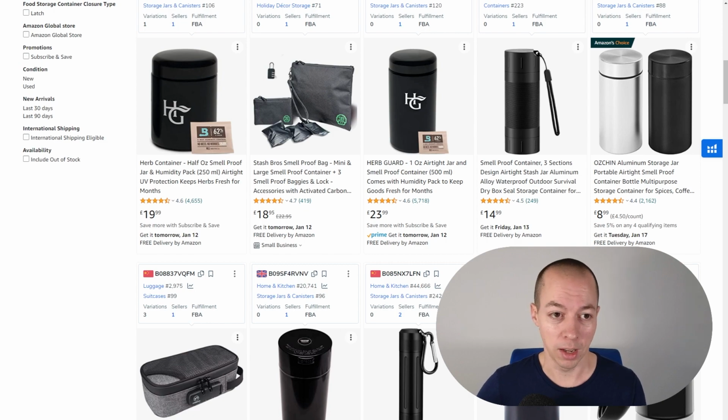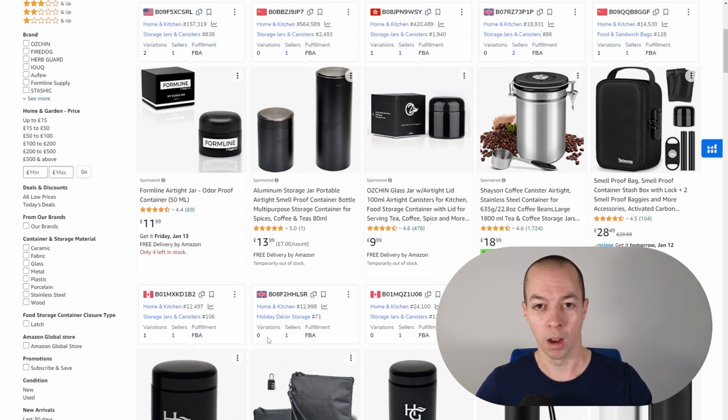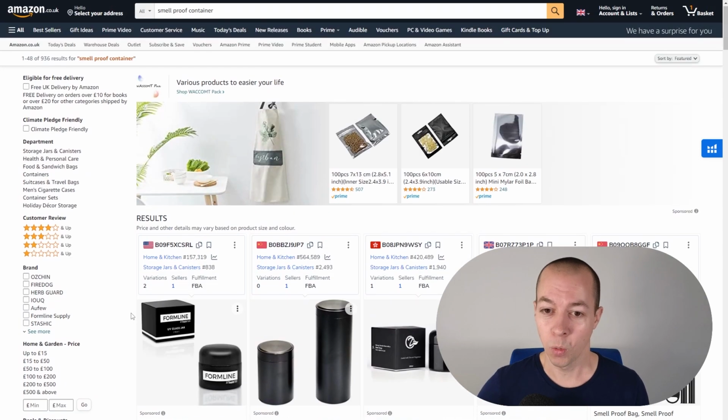And if you're thinking about maybe selling a Smellproof bag, you may want to consider a Smellproof container as well. Maybe you can develop a whole brand around this niche of products, especially if it's one that you understand well.